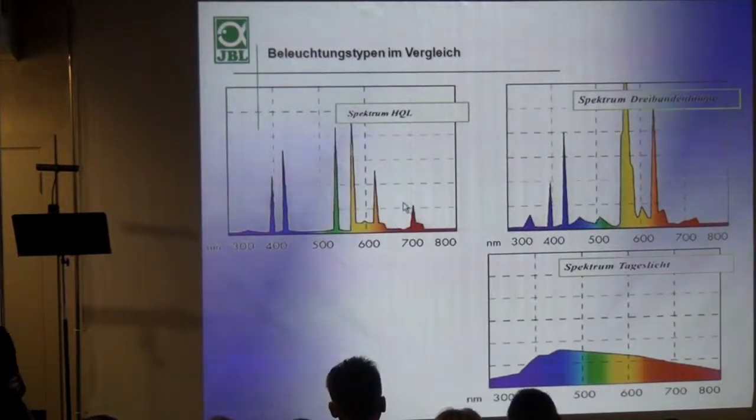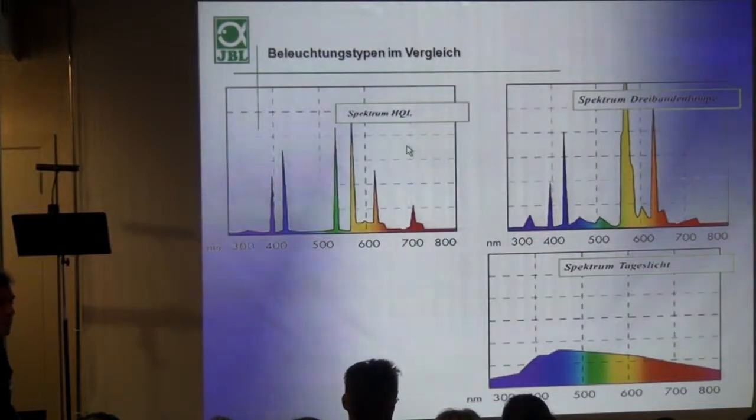If we compare the spectral lights of the different kinds of lighting, what you can buy for your aquarium, it's very interesting to have a look at that.